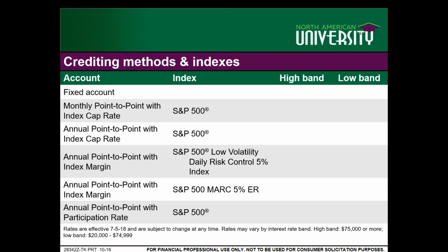and that's why we wanted to make that focus here. You're going to notice in the top right-hand corner, this product is banded at a low and high band. It's banded at 75,000. So if your client can open up the product with 75,000 or more, they're going to get the higher rates for the duration of that product. If they are a little bit lower than the 75,000, they're still going to have some extremely competitive rates, just not as competitive if they had a little bit more assets to put in there originally.